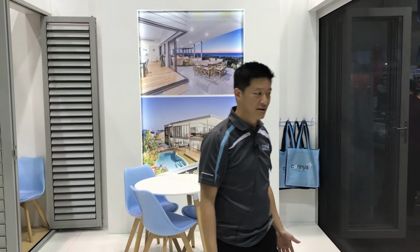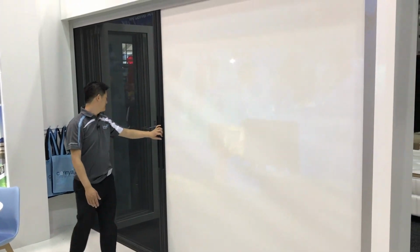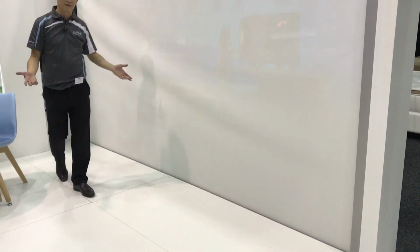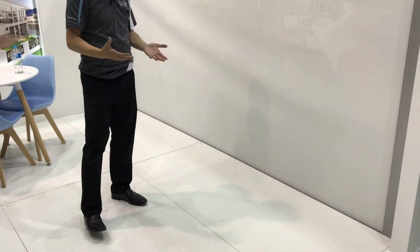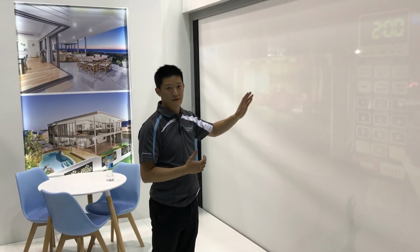The other thing you can also have is a sunshade. A sunshade is one of these ones, which you can also pull across, and it can give you shade if it's a very sunny area. If you get a lot of sun in this area, you can have that as a sun filter.